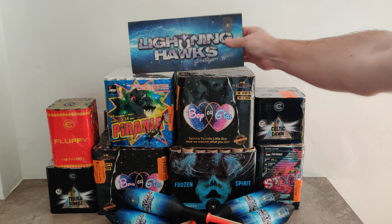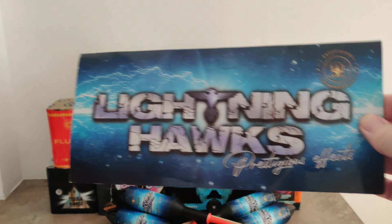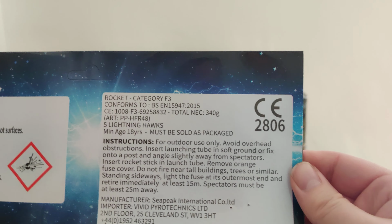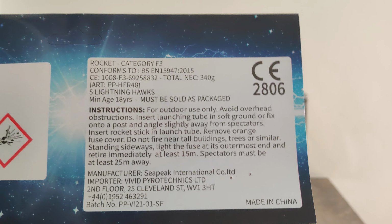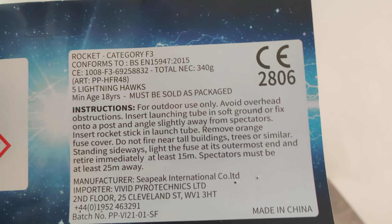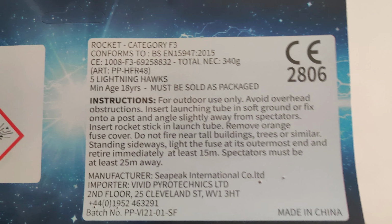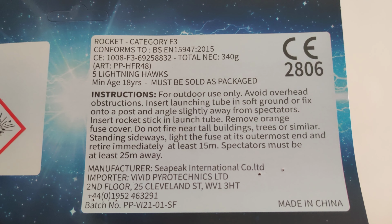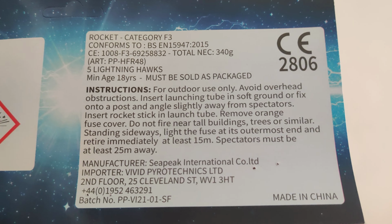So Lightning Hooks, they've been out a while. I don't know if they've had a revamp or not. Somewhere I read said they had 63 grams NEC, but I think they've got 68. So I don't know if it's a typo or whether they've brought in a new product here. But obviously the Cat 3 hook type rockets, they're 1.3G effects as well. So they're top end. You get five in a pack there, obviously, all different sort of flavours.